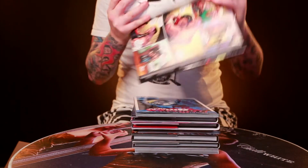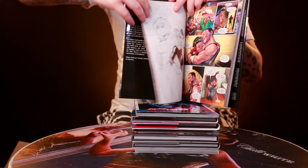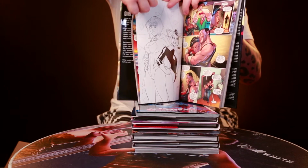Gotta show you some stuff. Next page is pretty good graphic. If I can get to it.